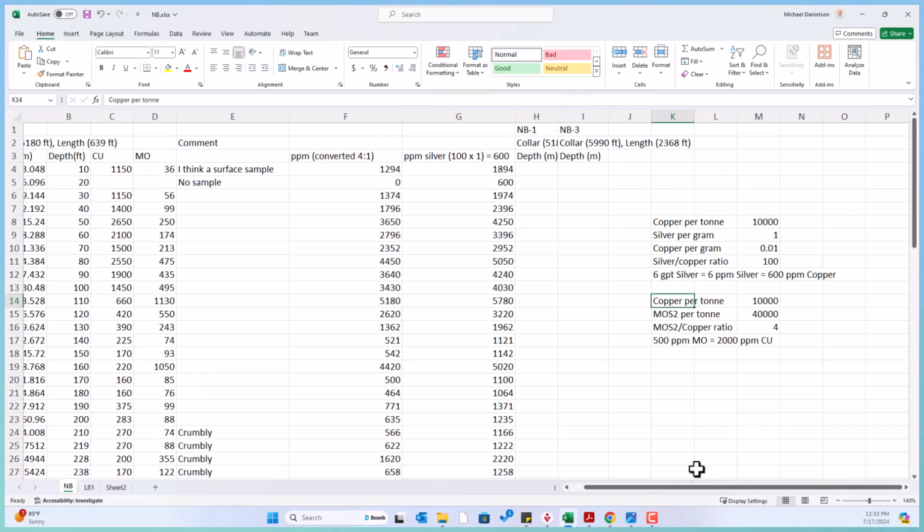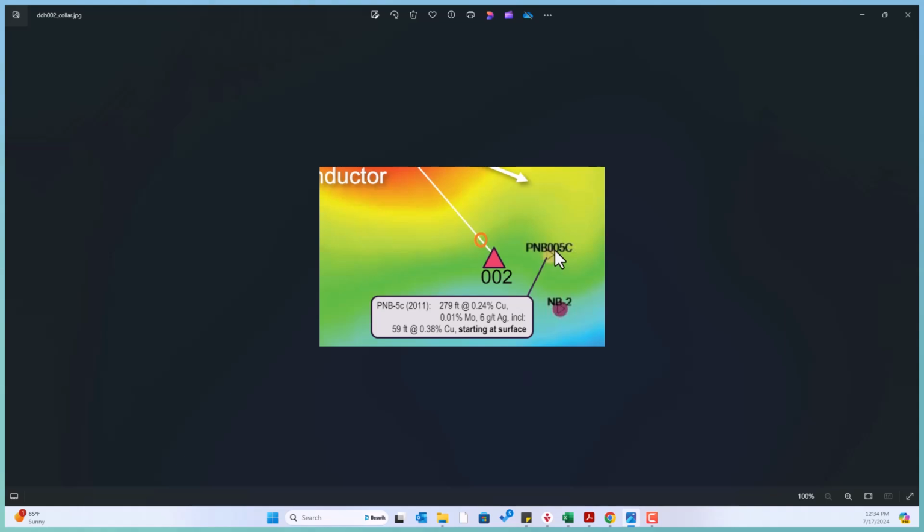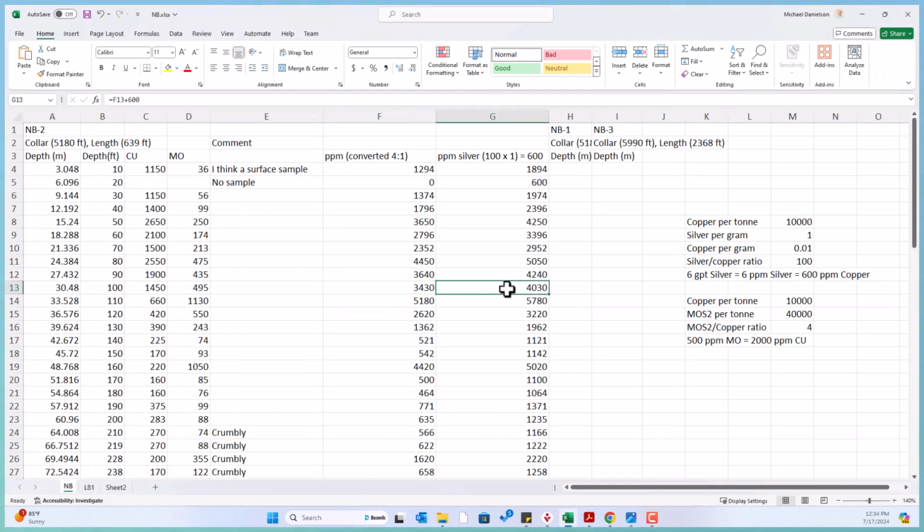So in NB2 here, we have some copper and moly grades, and you can see in the first 100 feet, I've taken the copper grades, I've taken the moly grades, and I've multiplied the molys by 4, which is what we have over here, to get the moly copper equivalency. And then for silver, in this case, we don't have silver information in here, but we do know that PNB 005 does have a silver grade, so I just applied that 6 grams per ton over here, and then this is what we get here.